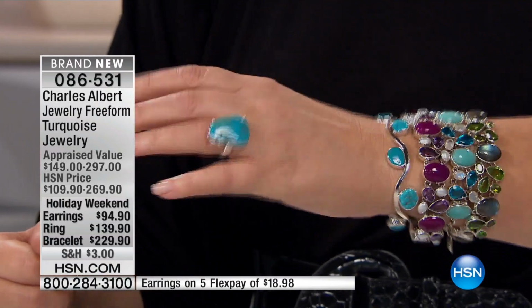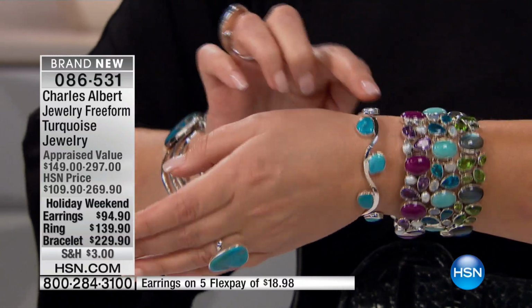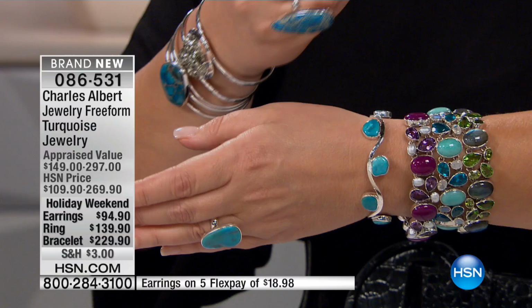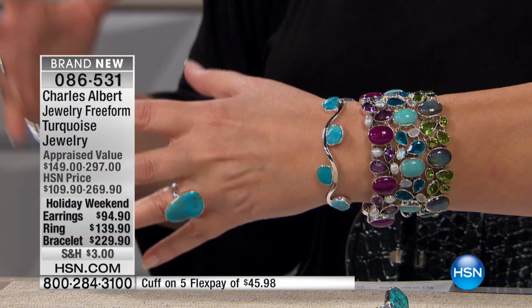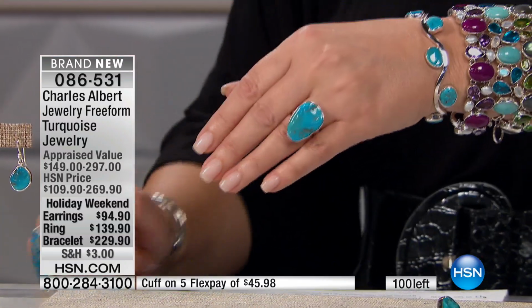It's $139.90. Look at the size. Matching bracelet is right here, $229.90. All completely natural in its form. Those are Sleeping Beauty, again, untouched, not cabochoned, not compressed, not dyed. These are nuggets as they come out of the ground. That's it. And those are some massive pieces.